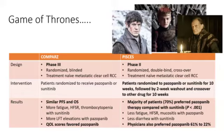In the PISCES trial, this was a phase 2. It actually had a really cool setup. Again, we're looking at treatment-naive metastatic clear cell patients. The patients were randomized to either pazopanib or sunitinib for 10 weeks, followed by a 2-week washout, and then crossover to the other drug for 10 weeks. What they found, majority of patients, about 70%, preferred pazopanib over sunitinib, and that was statistically significant. Again, the same kind of trends. There's less fatigue, skin changes, and mucositis with pazopanib, but less diarrhea with sunitinib. They also surveyed physicians in this trial, and the physicians tended to prefer pazopanib over sunitinib as well.